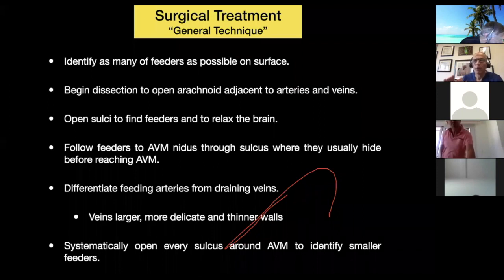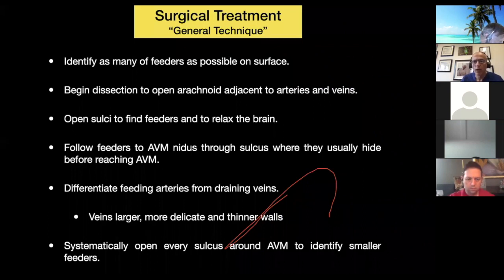And never take them until they reach the AVM nidus. Don't assume this is a feeder. You can have transit vessels, en passant arteries, just giving side feeders to the AVM. And if you take it early, you are taking away the blood supply to the normal brain. And try to differentiate feeding arteries from the draining veins. This comes with experience, but usually veins are larger and more delicate, and they are a little more tortuous.